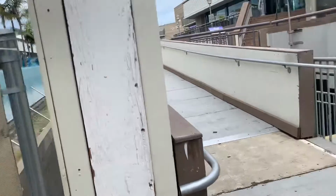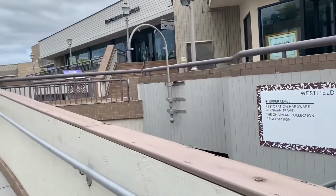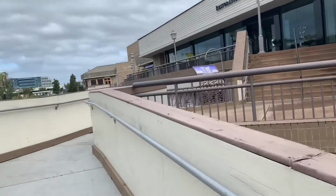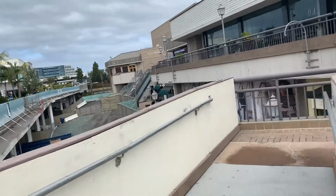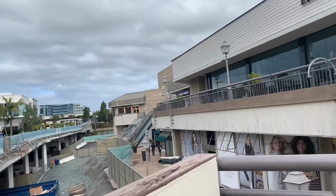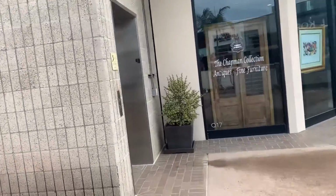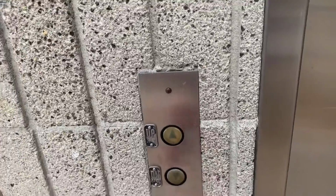Okay, everyone, looks like this elevator is still going to be used for now. But it looks like it is soon going to be demolished, because all these places are going to be vacant soon, including the Nordstrom, which was relocated. So take a ride on this, probably for the last time. It's from Montgomery, too.